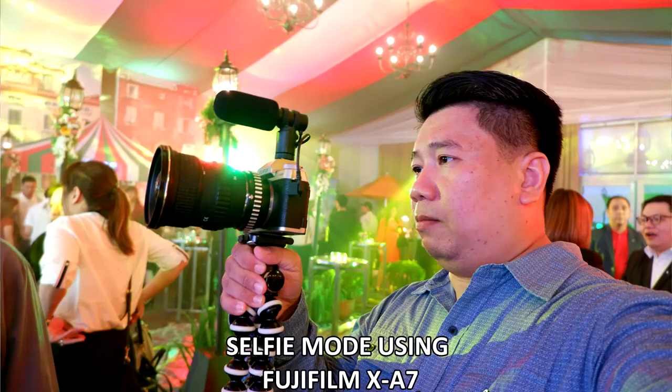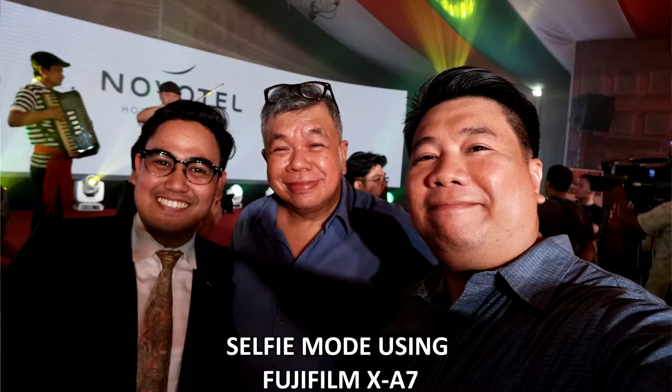Doon kayo nakatingin at meron camera sa likod. Ang galing, di ba? So yung screen, it's what you see is what you get. Dahil sobrang laki niya, hindi kayo mahihirapan mag-frame sa sarili nyo pag naka-front selfie kayo ng camera. So kitang-kita nyo yun kahit sa madilim, kahit sa maliwanag. Sobrang laki ng screen niya.